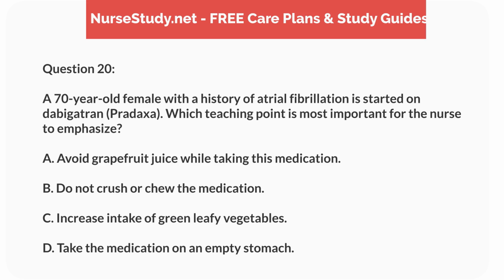Question 20. A 70-year-old female with a history of atrial fibrillation is started on dabigatran, Pradaxa. Which teaching point is most important for the nurse to emphasize? A. Avoid grapefruit juice while taking this medication. B. Do not crush or chew the medication. C. Increase intake of green leafy vegetables. D. Take the medication on an empty stomach.